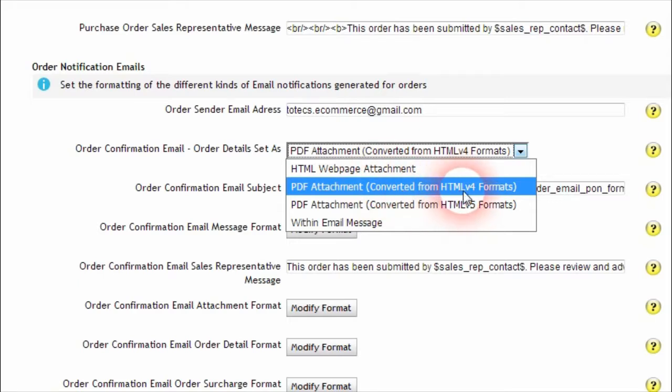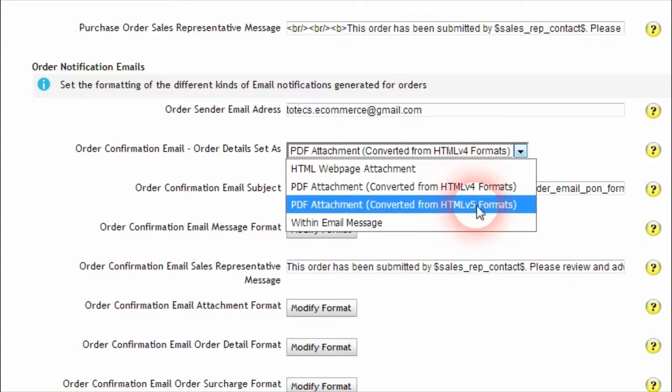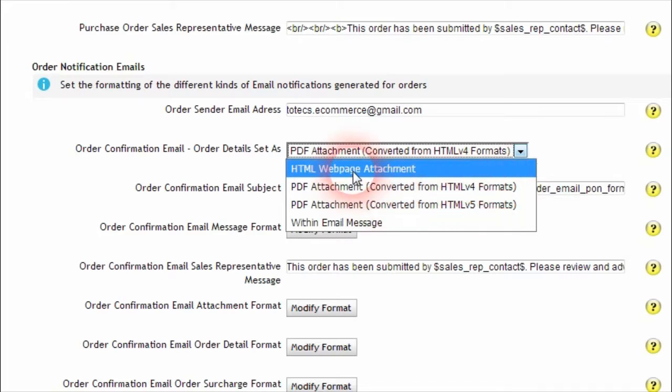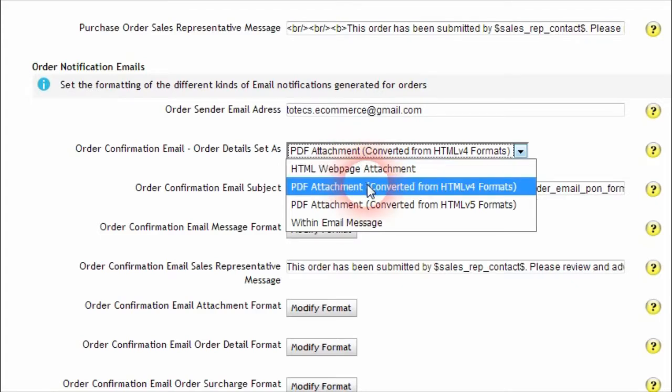We can either save it as being converted from an HTML version 4 web page file, since that's what the content of the file is initially laid out as, or we can use HTML5, which is the newest standard of HTML. By default, HTML version 4 is used to convert the web page file into a PDF attachment, and that is a strict format, whereas HTML5 is a little more flexible. If we wanted to save that as an HTML attachment, we'd just change it there, or we'd keep it as a PDF attachment, which is the recommended option from this point onwards.